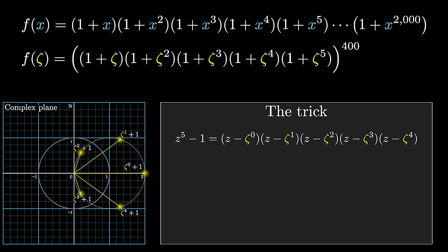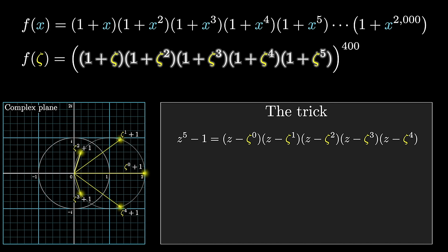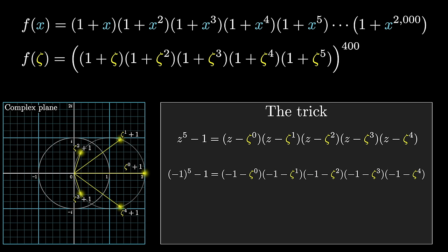This expression is kind of magical when you think about all of the crazy cancellation that has to happen when you expand it all out, but it is true. And it's super useful for us right now because the expression on the right-hand side looks almost identical to the thing we need to evaluate up at the top here. It basically just has minus signs where we wish there were plus signs. The trick is to plug in z equals negative 1. If you do that, you essentially have the negative of what we want.